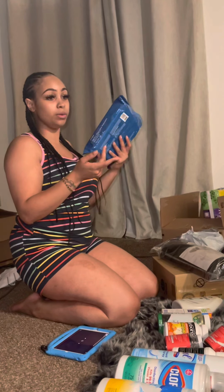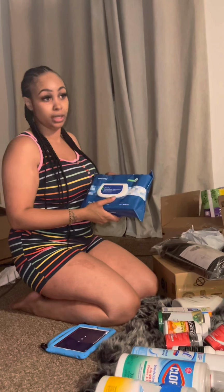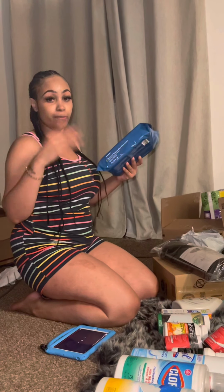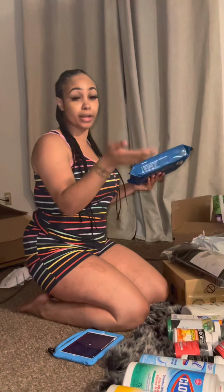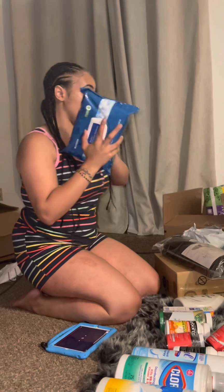I tested out the wipes on my son, and I noticed I would have to use 4, 5, 6, 7 of them just to clean my body. I figured these are like wipes for a toddler or an infant baby. I'm an adult, so I need adult wipes. So these ones are really, really good.